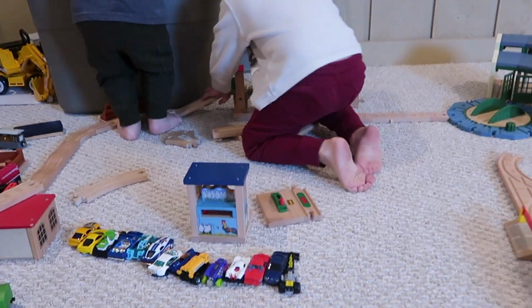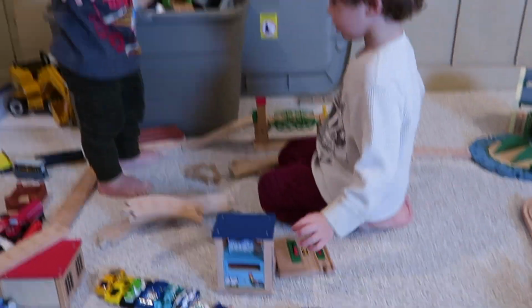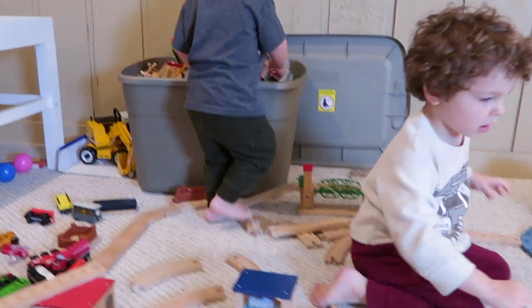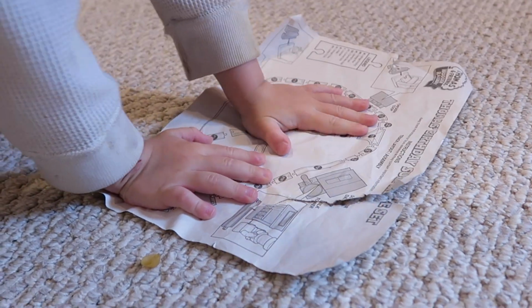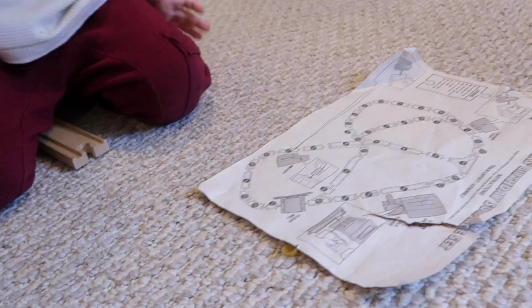No, the cars get to drive over the gate. The cars get to drive over the tracks today. William's dropping the tracks. Set them down gently. Thank you. Oh, and here's the instructions that tell us what to do. It tells us this goes here.